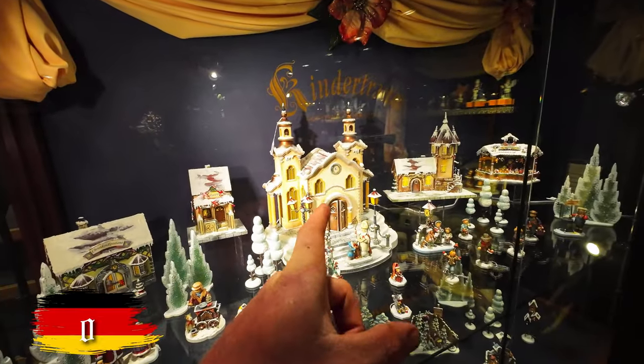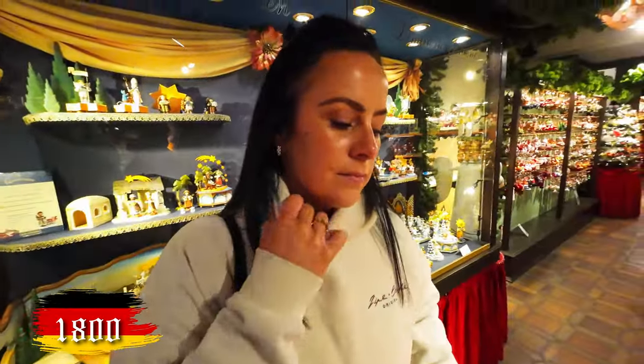I like the house a lot. €1,800 for that one. That could be yours. €1,800 and I could have a house, but I don't know what I'll do with it or where I'll put it. Oh, Dan, we have to come back at Christmas time one year. I think Christmas seems a little bit too expensive here in this country. We're going to Winter Wonderland in London.